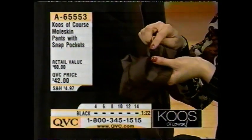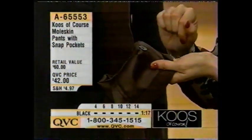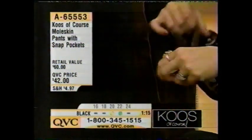You even get an extra button in case you lose the one up here around your waistband. That's another one of those designer touches. We think of everything, so you get that included as well.